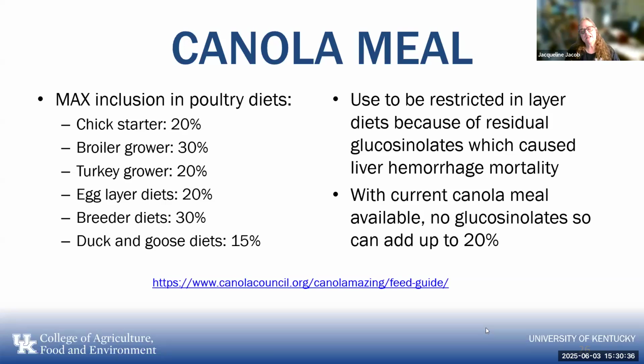This publication from Canada, the Canadian Council, based in Canada, tells you all about canola, how to feed it, and things like that. So rather than going into too much detail of one specific alternative oilseed meal, I recommend that you read that publication to find more information if that is what you are wanting to use.